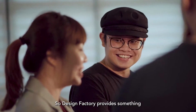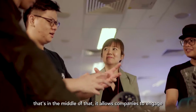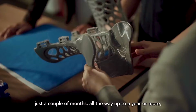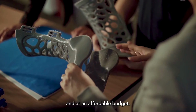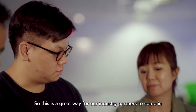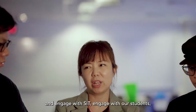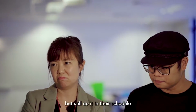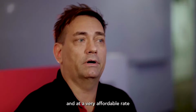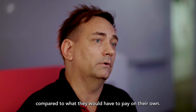So Design Factory provides something that's in the middle of that. It allows companies to engage for whatever short period of time they want, just a couple of months, all the way up to a year or more, and at an affordable budget. So this is a great way for our industry partners to come in and engage with SIT, engage with our students, but still do it at their schedule and at a commitment that suits them, and at a very affordable rate compared to what they would have to pay on their own.